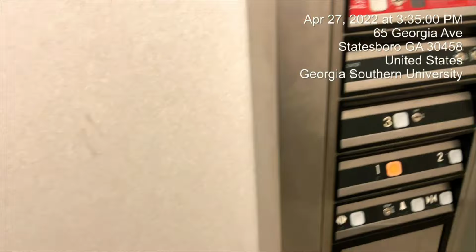So I'm in the math and physics elevator so I can go to the first floor or the third, whichever you prefer. Different floors have different things, but my class is on the first floor, so we're in the elevator trying to get there.